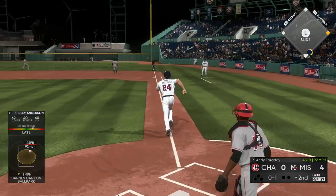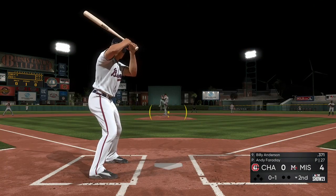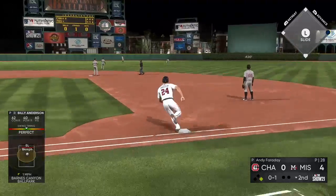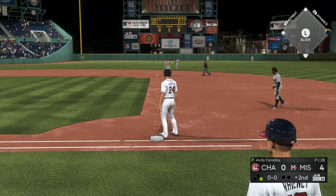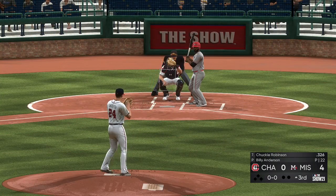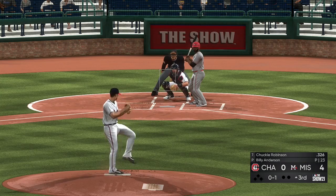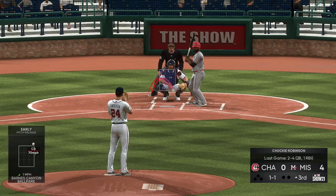Swing and a line drive, but this lands foul for the first strike. Line drive, and that's a base hit into center field. In now, Chucky Robinson. As he'll watch a first pitch curveball drop in there for strike one. And he takes this one high, 1-1.